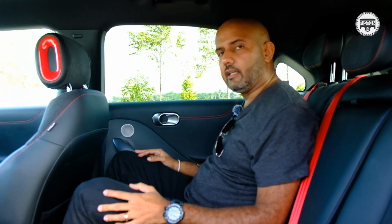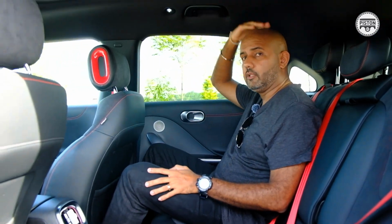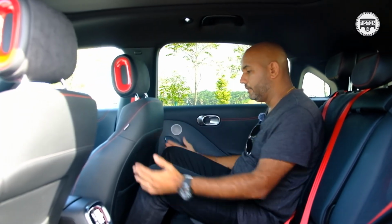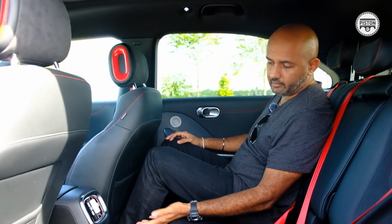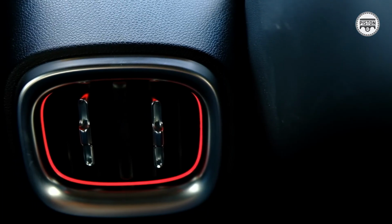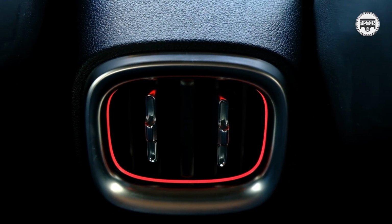The back seats are impressive as well. Check out the amount of headroom that I have, and even legroom as well. The front seat is adjusted to my preference, and then you get your own air conditioning vents as well as a Type A and a Type C USB port.